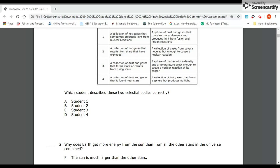A, Student 1. B, Student 2. C, Student 3. D, Student 4.